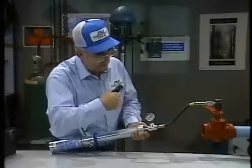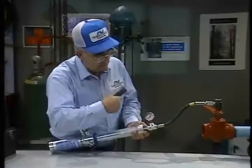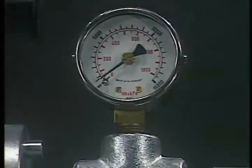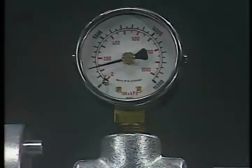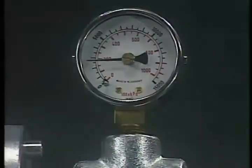Now inject sealant into the valve by operating the handgun handle. As you inject sealant, observe the gauge. If the valve is operating properly, the handgun gauge needle should rise and slightly fall as sealant is injected into the valve. The needle will reach a new peak each time the handgun is pumped.